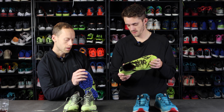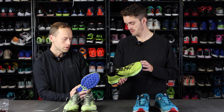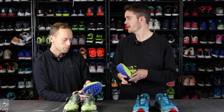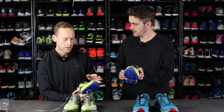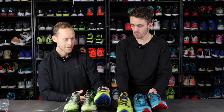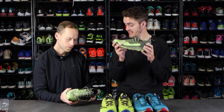Obviously, this shoe can be challenged on very technical stuff, because it's so soft and nice. That's maybe the downside. But for an ultra run, this is just awesome. To say the least. Very understandable. Yes, and then the third place goes to the North Face Flight Vectiv.